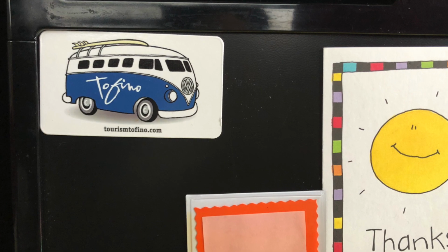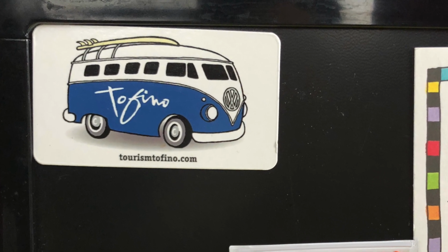So that's it. 10 tips for staying warm in your camper van and extending your battery life.